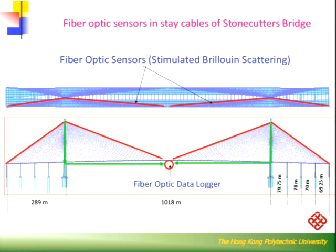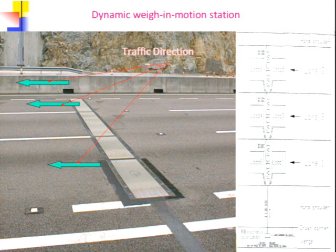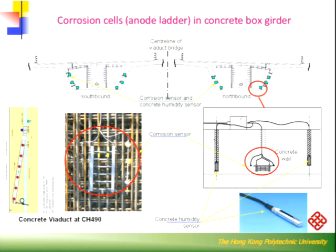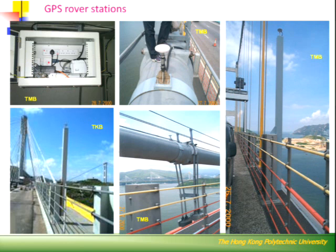Fiber optic sensors inside the cable have been used for the measurement of temperature as well as strain inside the cables. For this type of sensor, we have to use special optical fiber sensors because we need optical sensors with large measurable strain. And this is a dynamic weigh-in-motion system for the measurement of traffic loading information. And these are corrosion sensors for the measurement of corrosion properties. And this is a GPS reference station and the GPS receivers on the structures.